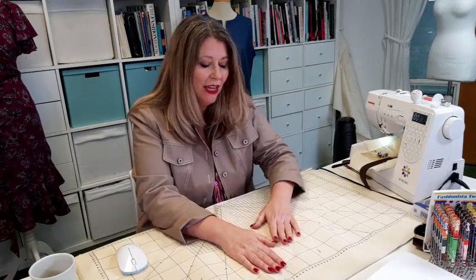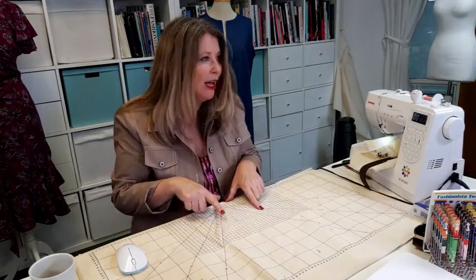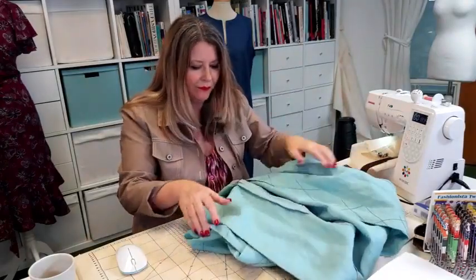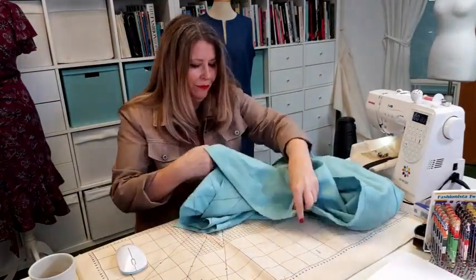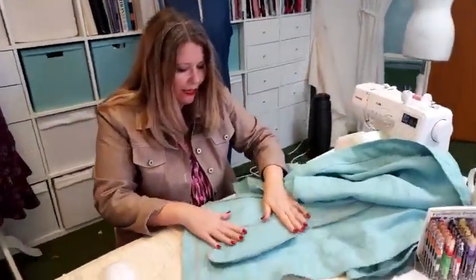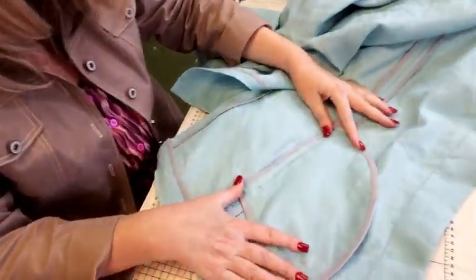I had actually taught how to do this on a previous sew-along, which was our kimono. To get it neat, to do Hong Kong binding and then go around the pocket can be a bit tricky. This is my kimono that we made, and this is what I mean by a Hong Kong bound seam with an inseam pocket.